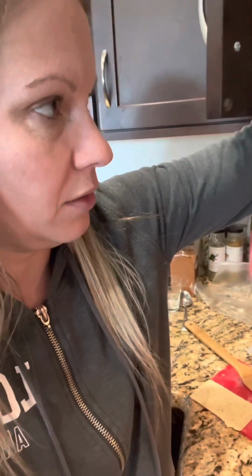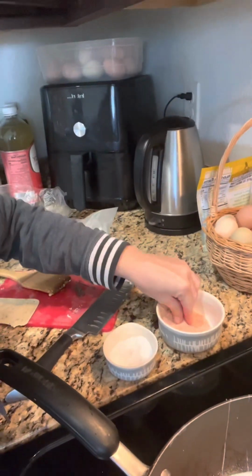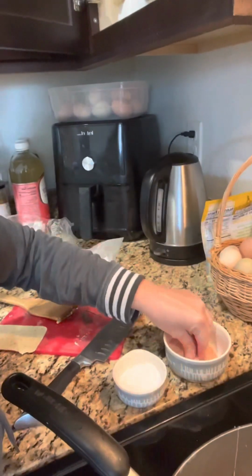Next, I'm going to take a little tiny sprinkle of salt. We have some ground salt here. This is kosher. Our favorite though is pink Himalayan sea salt, all natural. This one's a little more coarse and this one's a little more fine, so I guess it's just preference. I'll just do a little bit of both.